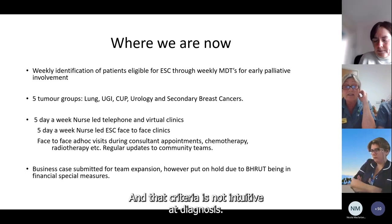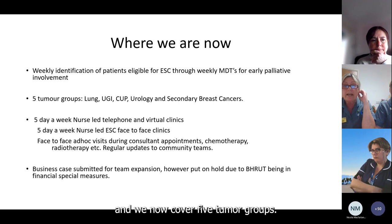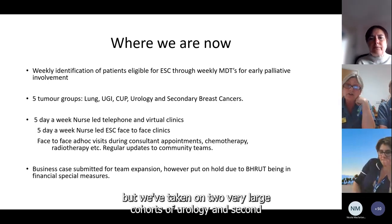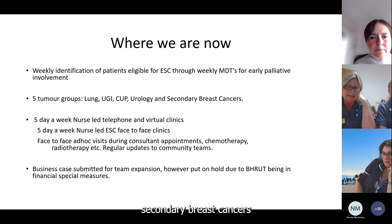And that criteria is non-curative at diagnosis. It is as simple as that. So we're very fortunate to have our admin. We now cover 5 tumour groups. So we continue with lung, upper GI and cancer of unknown primary, but we've taken on 2 very large cohorts of urology and secondary breast cancers.